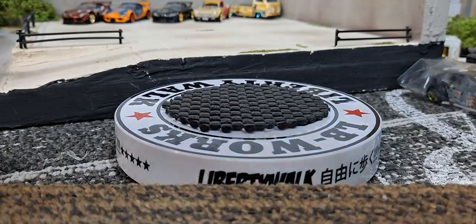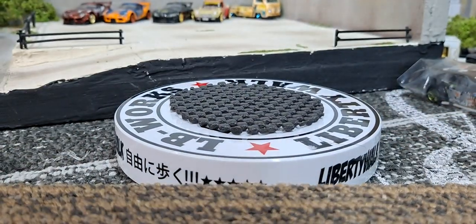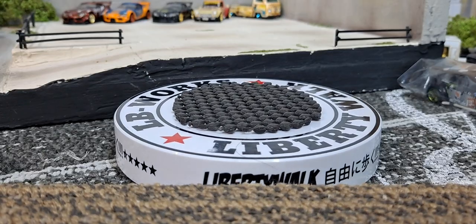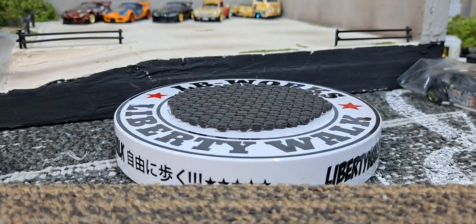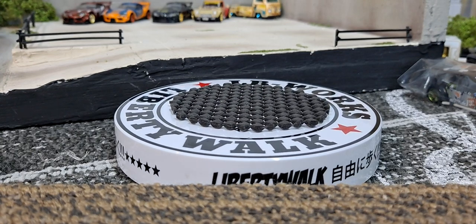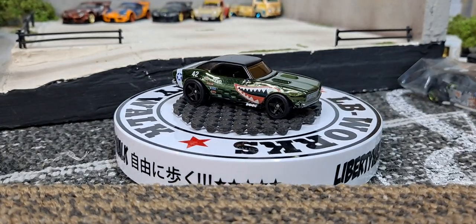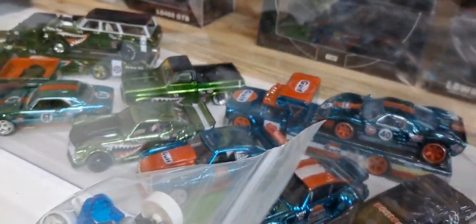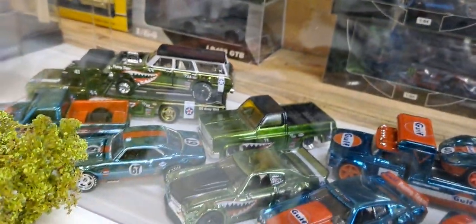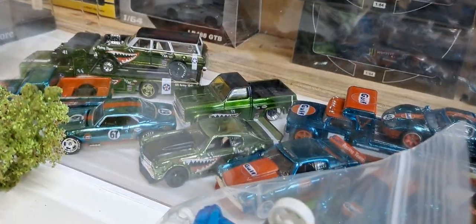So, the first one we got is going to be a Camaro. I just had to have him do me one in this paint scheme. Last time he did me this Camaro in a Gulf, which I'll get out and show them. I keep them in a display right next to me, a display that I'm working on. I'm gonna get two of them, one for the Gulf, and then one for these shark mouth fighters, whatever you want to call them.